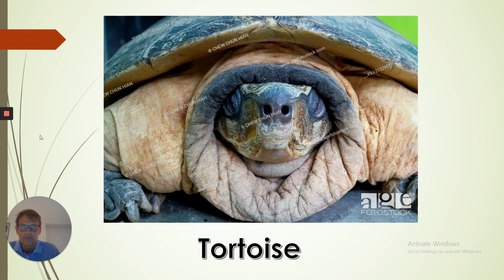Second one's a tortoise. You can see its nose and you can just see its eyes. I think one eye's open and one eye's closed. So I'm not sure whether it's sleeping or just hiding away. That's a tortoise.